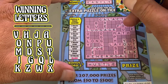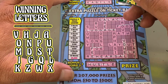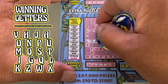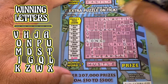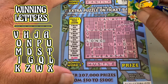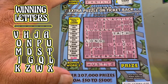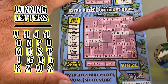Bug, no B. Slowly, S-L-O-W, no Y. And long. Go, G-O-G, no E. Emphasis, no E. Trout, no R. Math, M-A-T-H. And layout, no Y. And why? Okay, did I get everything?